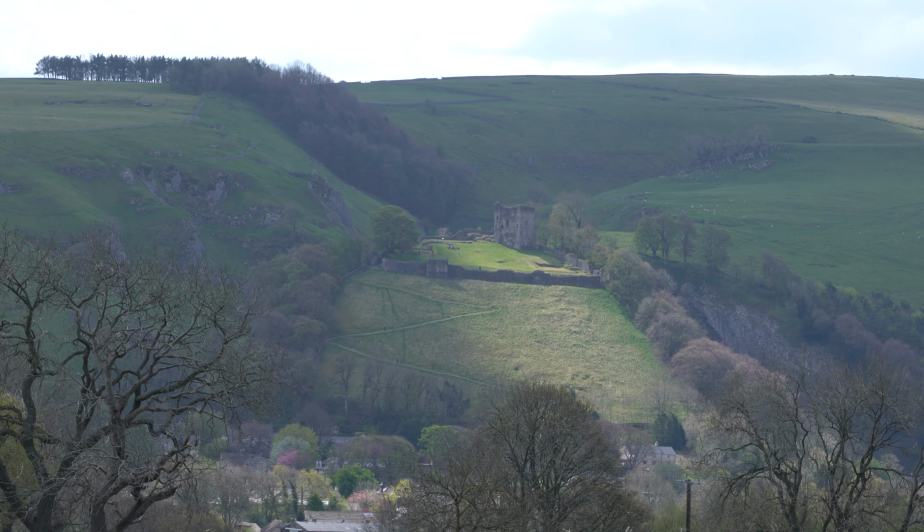I'm almost back in Castleton now, and I've just joined this trackway, which is going to lead me almost back into the village. And I've just got the most amazing view here of Peveril Castle, Winnats Pass, and Mam Tor. So 3 wonderful features, all in one view.